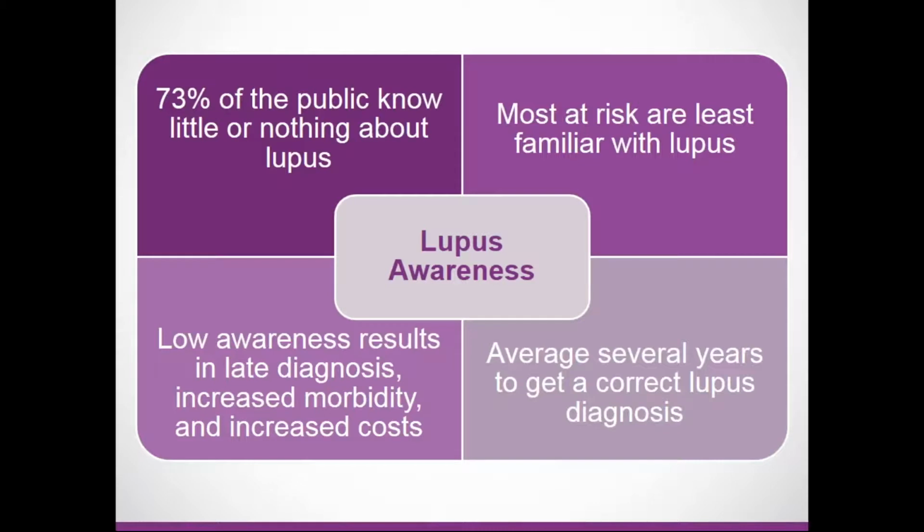I don't know if you know this, but a little tidbit, today is May 1st, and May kicks off Lupus Awareness Month. Lupus awareness is important because the public really knows very little about lupus. Nearly 2/3 of the public knows little or nothing about the disease beyond the name. A little about what's happening for Lupus Awareness Month.